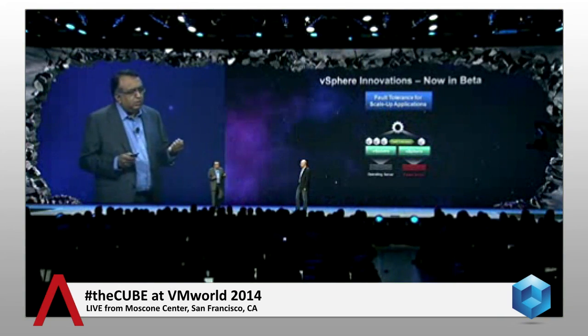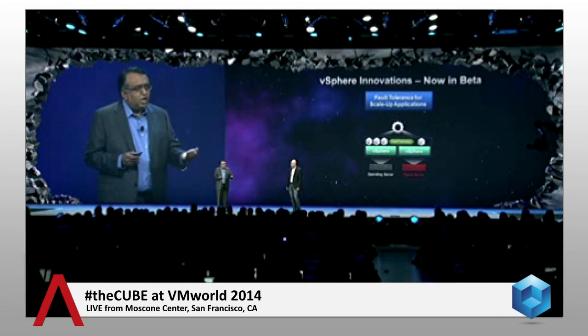For all of these applications, the fact that SMP-FT is turned on will provide them with zero downtime recovery, up to the second recovery instantaneously, without any further application action or modification in the event of a hardware failure. You can turn this on using an API, or you can turn this on using the UI. This is powerful stuff.